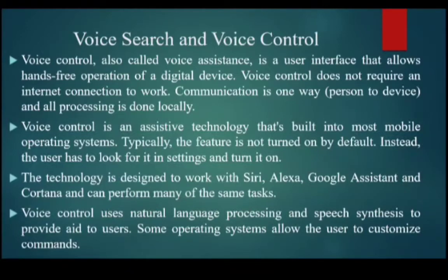So our last topic is all about the voice search and voice control. When we say voice control, also called voice assistance, it is a user interface that allows hands-free operation of a digital device. Voice control does not require an internet connection to work. Communication is one-way, person to device, and all processing is done locally.